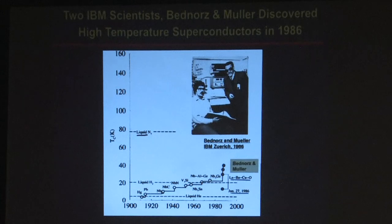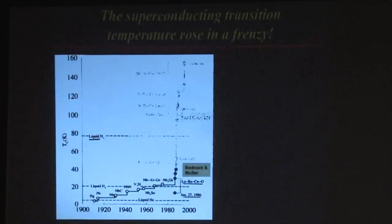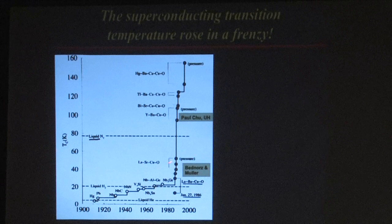So then, in 1986, these two guys from IBM Zurich, Alex Mueller and Bednorz, they reported a material that they claimed was superconducting. But you see these guys, you see the serious look on their faces? They were really serious about it. I think they were serious because they didn't know whether it was real or not. You know, they published this in an obscure journal. Well, but apparently it was correct. Many people around the world confirmed it, even though it was published in an obscure journal.